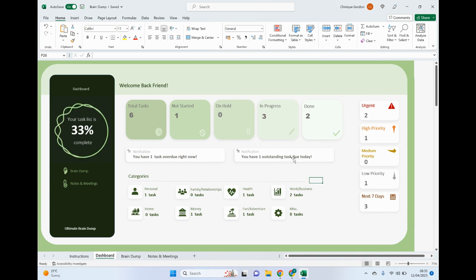So now you can see we have one outstanding task that is due today. We have one that's overdue. This has changed to now we've got 3 due in the next 7 days. And you can see all the categories now are a little bit more full. And our overall task list has changed slightly as well. So yeah, that's it. That's the whole tour of my brain dump. I hope you enjoyed it.